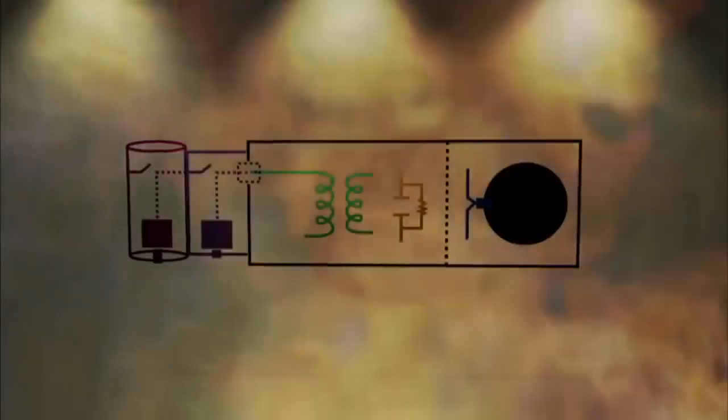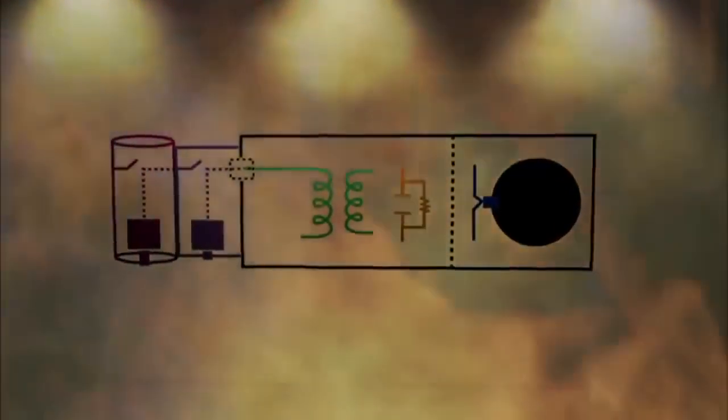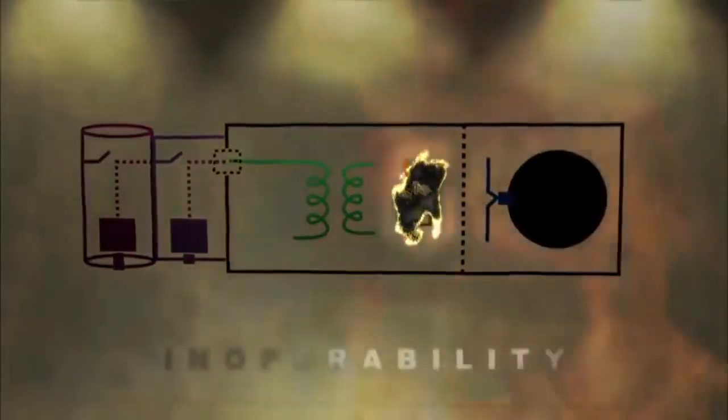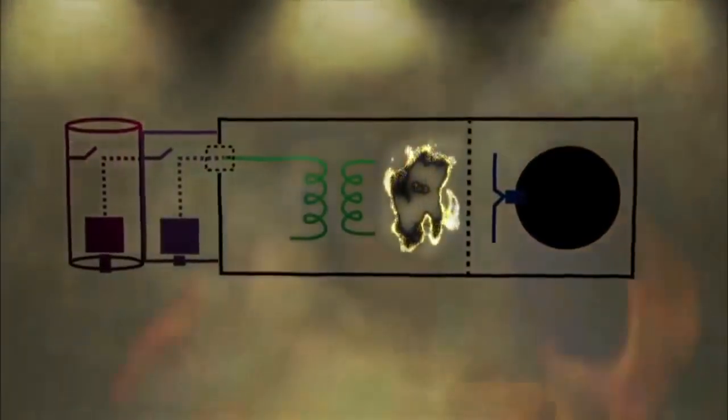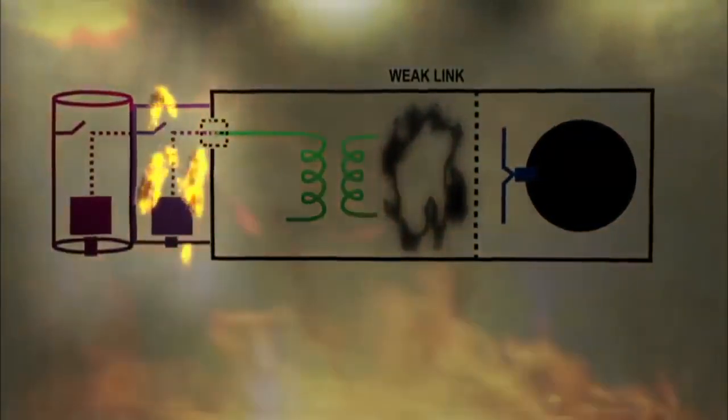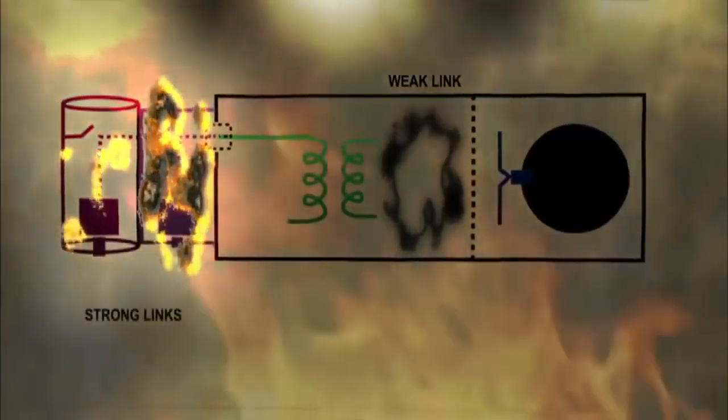But eventually, everything fails. So now we'll make it fail in a predictable way. We deliberately designed some parts of the firing system to fail irreversibly, such as a high voltage capacitor. And so what you'd like to do is have something become inoperable. And so that was the concept of a weak link. And so you started co-locating the strong links with the weak links, so that as the environmental insult started to heat the weapon, you would have the weak link become inoperable before the strong link became ineffective.